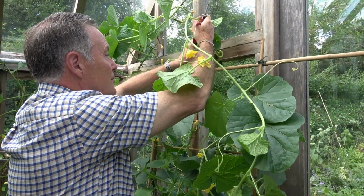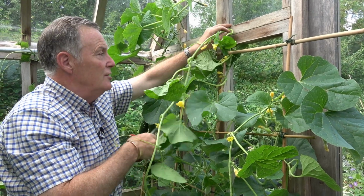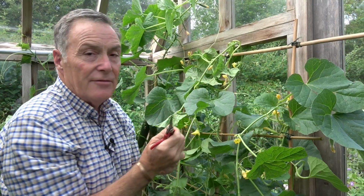So what I'm going to do is I've got them to the top of the cane, and a plant of this size will usually carry probably only 4 fruits. So, that's quite a lot of weight for a plant of this size.